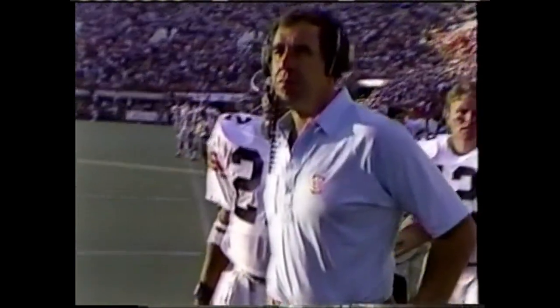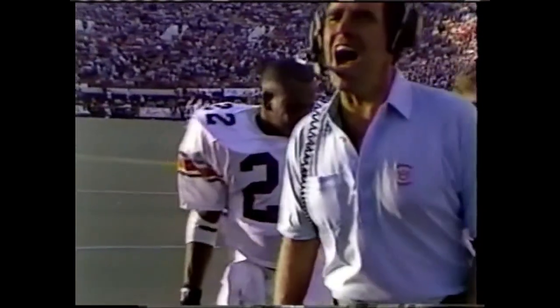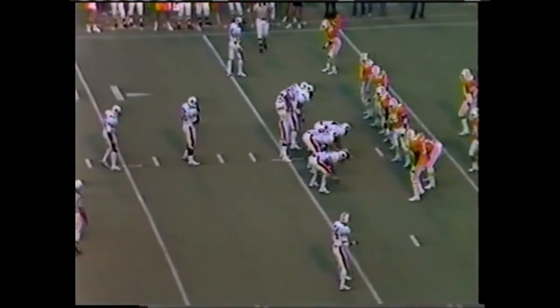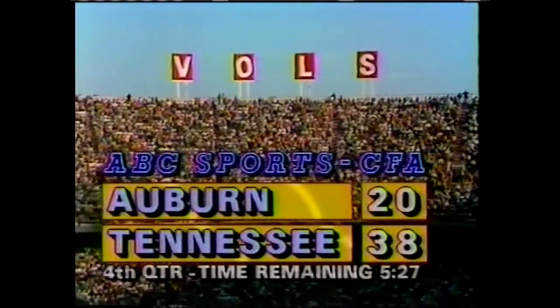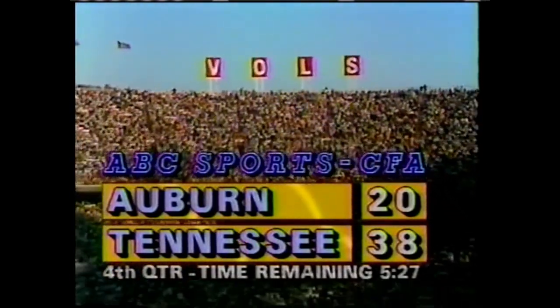Well, this whole business of allowing points late continues to haunt them. Auburn going for 2. Walden options down the line, goes to Stewart. Stewart turns it inside and gets the 2-point conversion. And it is now, with 5:27 to play, still Tennessee's ball game by 18. Points the two teams have in the 4th quarter. It was 24-0 Tennessee after 3.